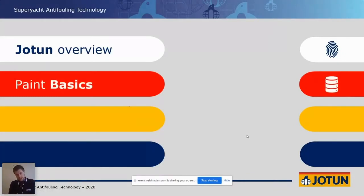And what I mean by that, it will be the composition of paint. The reason I'm doing that is because I think it is unfair to talk about the structure of an antifouling paint, or what an antifouling paint differentiates itself away from the basics of paint, without giving you the basics of how paint is composed.